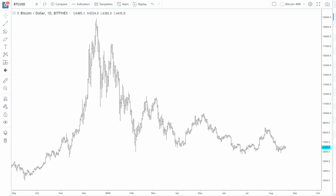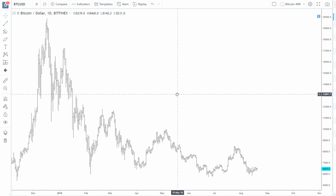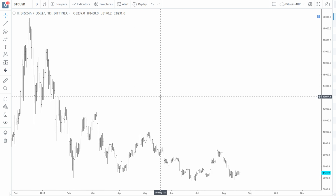Eastern Standard Time. This is the daily chart of Bitcoin, BTC USD on the Bitfinex exchange. I'm just going to use the daily real quick, just to talk about some things. So again, first of all, it's not investment advice.